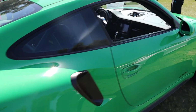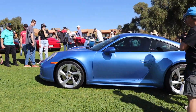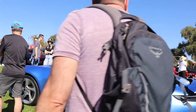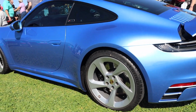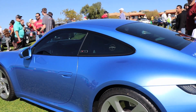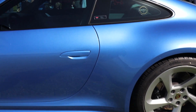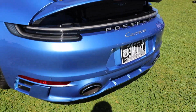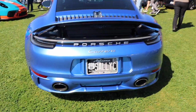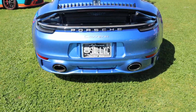Shout out to Porsche, best in the biz for me, no doubt. Look at this. I want to say it's a Sport Classic. I'm not 100% sure, but this color is so good. And then you got the classic wheels, but big. Oh, Cars the movie, bro. They built this for charity. This is based off Sally from the Cars movies. Wow. And it even has the stamp. Oh, come on, camera. There it is. It even has a stamp.